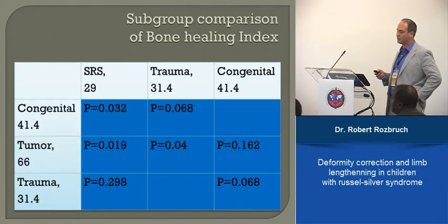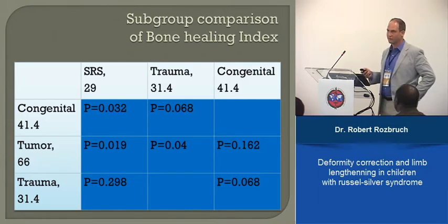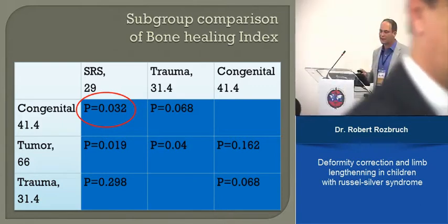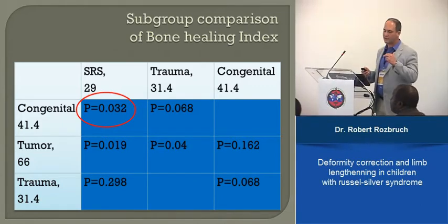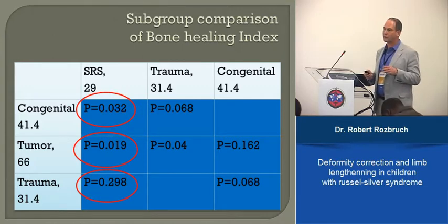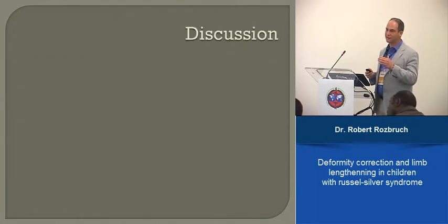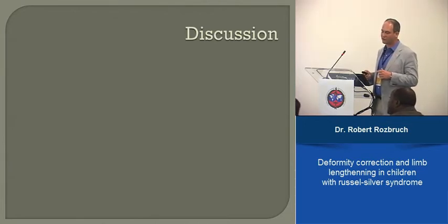And that is counterintuitive. It doesn't really entirely make sense. When we compared the RSS kids to congenitals, we found that RSS healed faster. When we compared them to our post-tumor patients, they healed faster. And when we compared them to the post-traumatic, like the growth arrest patients, there was no difference. So really, what we were showing is that the RSS kids did better than the congenitals and better than the post-tumor patients.